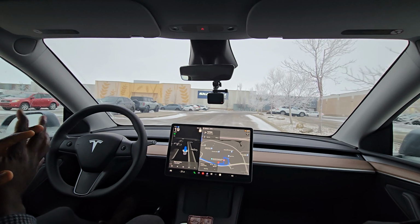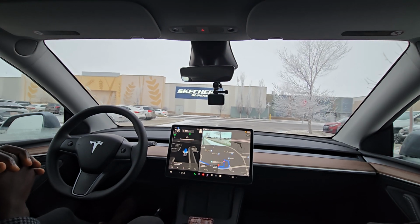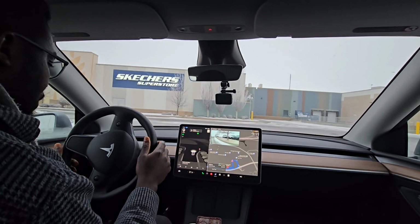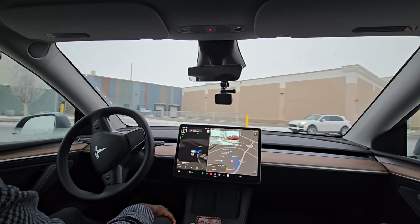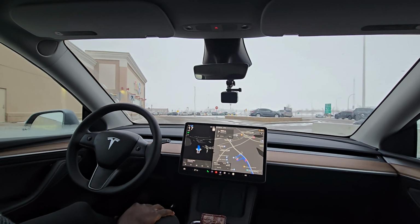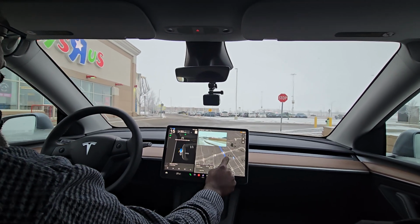I just got the update yesterday. So I'm driving from the supercharger at Cross Iron Mills Mall, and I will be driving to London Drugs. I'll be driving to Beddington. I need to do a couple of things at that mall. So I'm interested in seeing how it handles all the way.